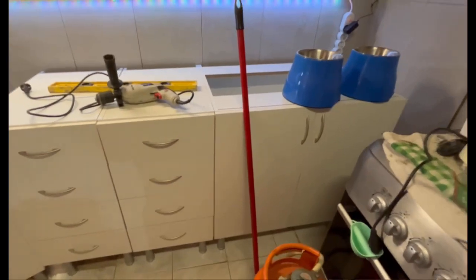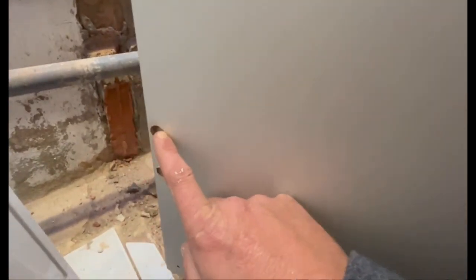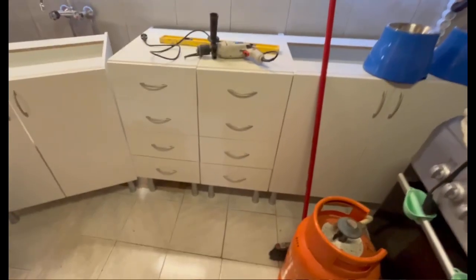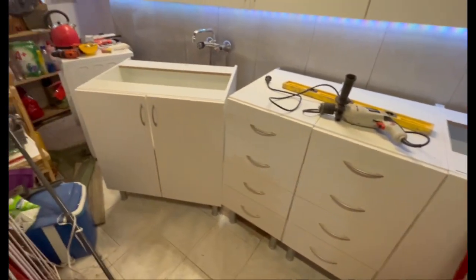So we're just putting the units in place, making sure we've got every calculation right. We've got to the sink unit, made a hole for the pipe, but where the waste pipe goes to, I'm going to cut round. So I'm just going to drill out a sort of semicircle in this back unit to go around that pipe, and then the unit should go back. So we're carefully setting the legs, getting it level. All the door fronts and drawer fronts will be adjusted at the end. They're just on loose for now, but it's going in really nicely, or at least it's fitting and our calculations are working.